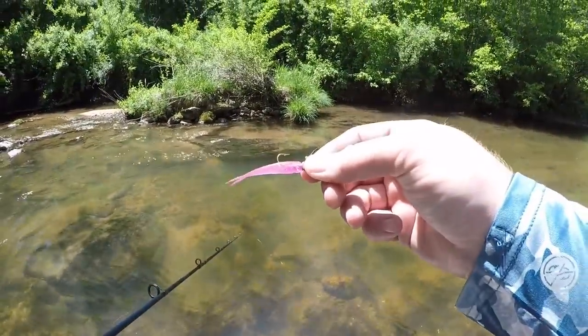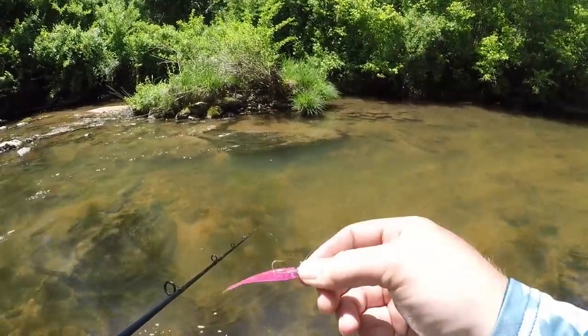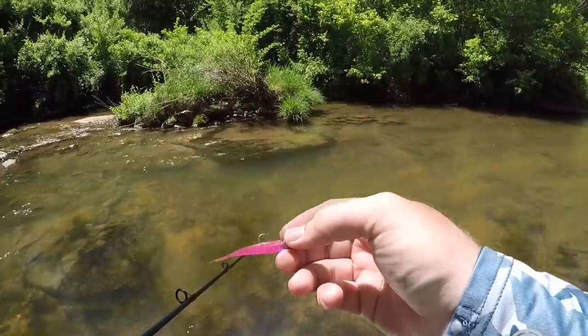It's one of the rarest salamanders on the East Coast, and well, it absolutely crushed that boss minnow. Luckily, it was able to spit it and pop loose. I'd hate to have to handle them. They're very slimy. They're also very protected. You don't really want to harm them in any way.